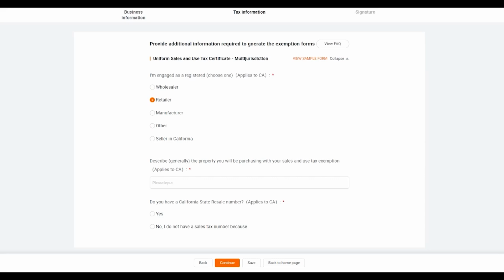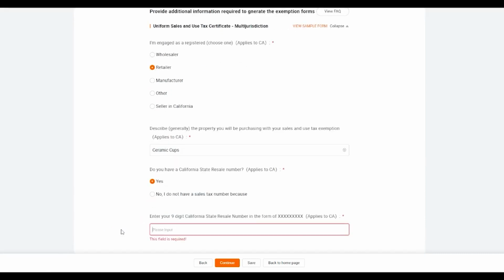Describe generally the property you will be purchasing with your sales and use tax exemption. So basically, what are you buying from Alibaba? So I would say ceramic cups. Do you have a California state resale number? So I say yes, and then I add the number. Click Continue.